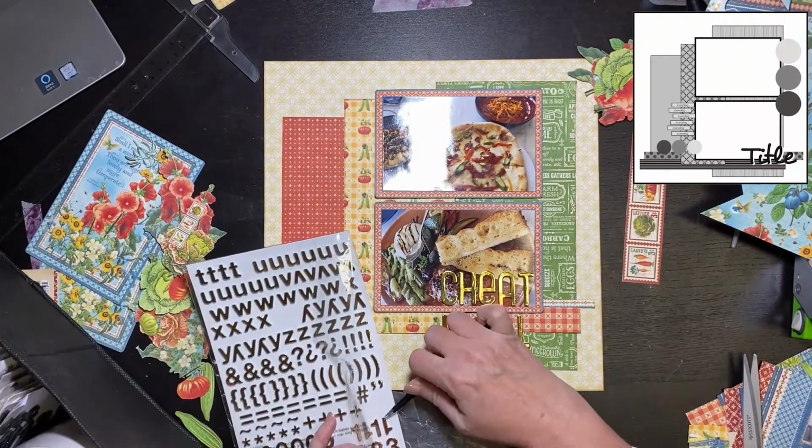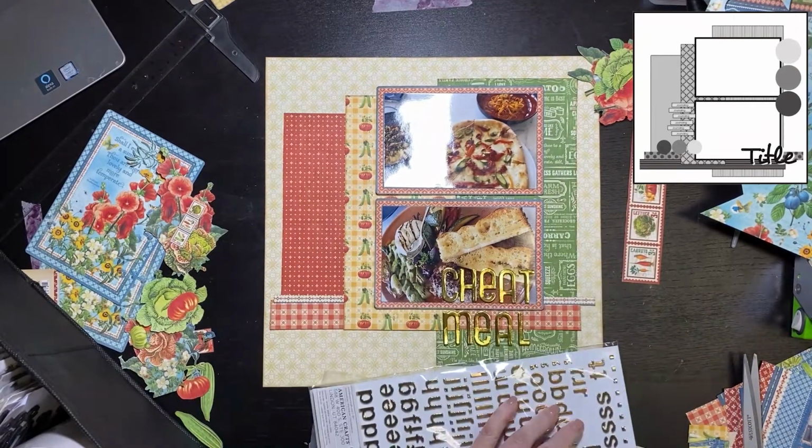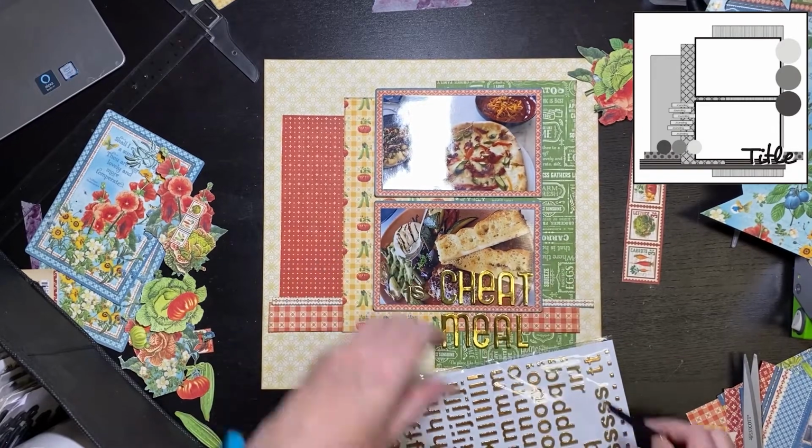Those are so cute. First, I'm trying to figure out, do I want it up? I want it down. I'm just going to put first here. Yeah, there we go.